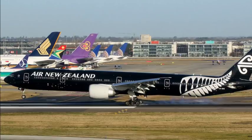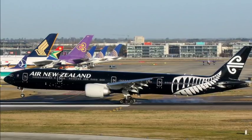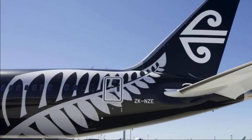But the one that's just completely black is representing its national rugby team. Aren't they called the All Blacks? And they have that special dancing which they do at the start. So representing that, and also the fact they've got the fern as well, which I believe is their national plant.